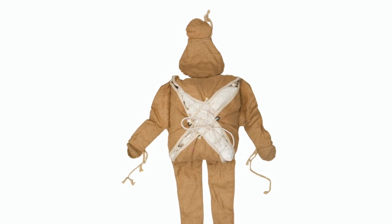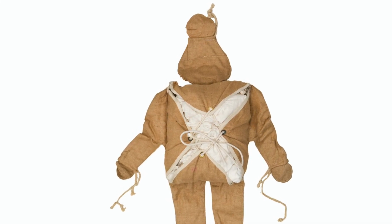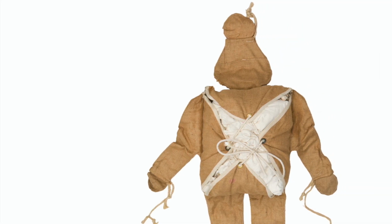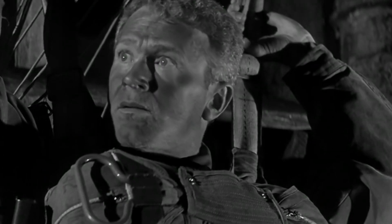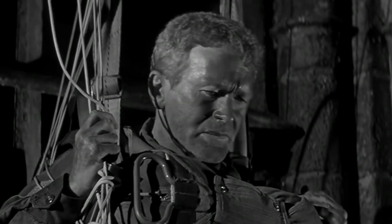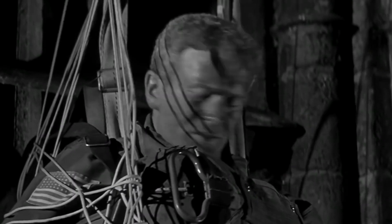I came across a blog that explained how the confusion arose. The film's props department created hundreds of molded rubber dummies, which were to be dropped alongside real paratroopers during the shooting of the film's airborne drop scenes. For this reason, the dummies were made to look realistic. From a distance, the audience would be unable to distinguish between the real paratroopers and the dummies. Ironically, the Allies were hoping to achieve the same effect on D-Day.